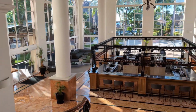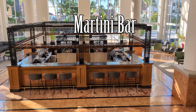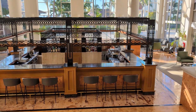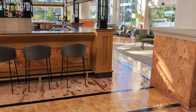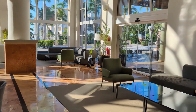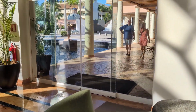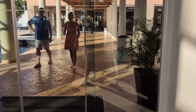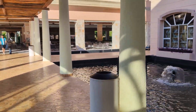Plus, this is where you'll find the widest variety of spirits, so your options are pretty endless. It's where we meet before dinner to kick off our evening plans. This is also a fun area to gather after dinner to play cards or just to sit and chat. I'm going to take you on a walk around the resort and show you where the other restaurants are.